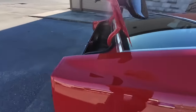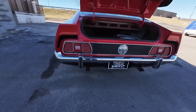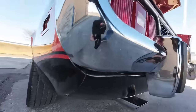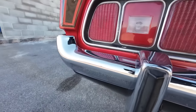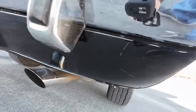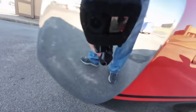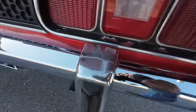Coming around to the back. Back bumper on this one. Little ding on the side there. Light scuff. Pitting on the tailpipe. Light scratch there. Scuff on the side. Pitting on these bumpers.